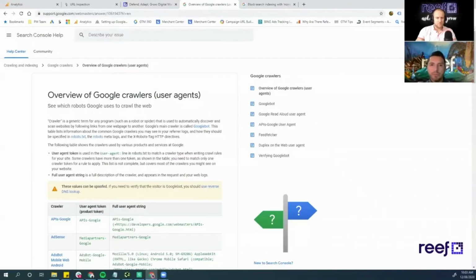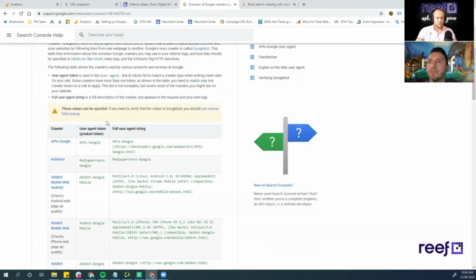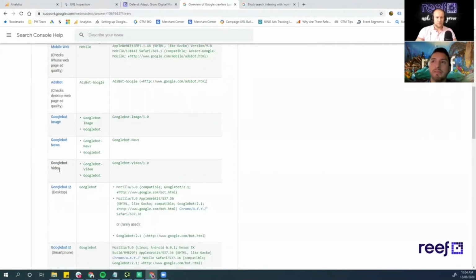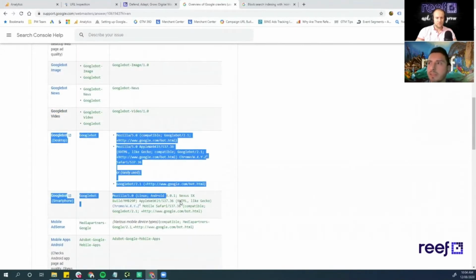Yeah, go for it. We do have a list of different crawlers here. So here's some documentation that allows us to determine which crawlers Google has. Keep in mind, besides Google, there are also other platforms out there that have their own crawlers. But this is a list of Google's crawlers. So we have the API crawler, AdSense crawler, AdsBot, image. Keep in mind that Google has a different bot for its image, news, and video. So they're all different.